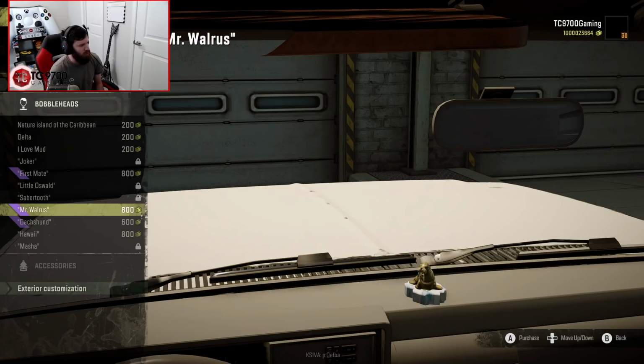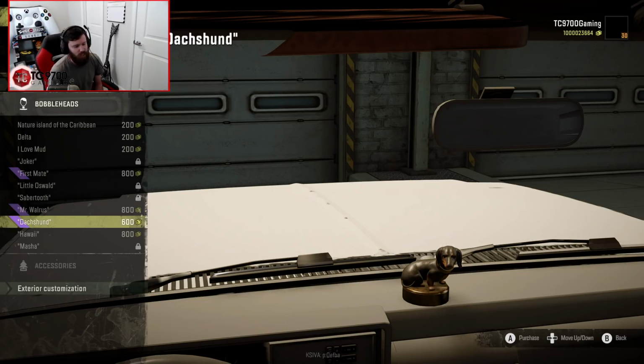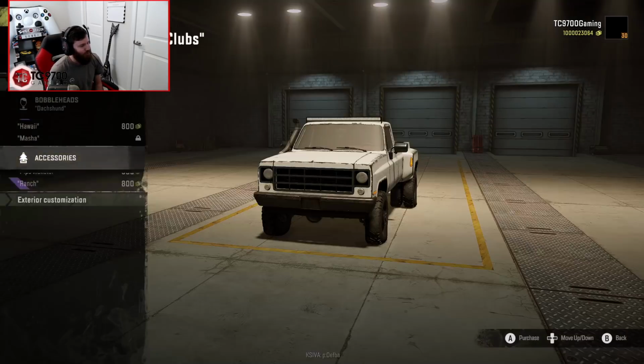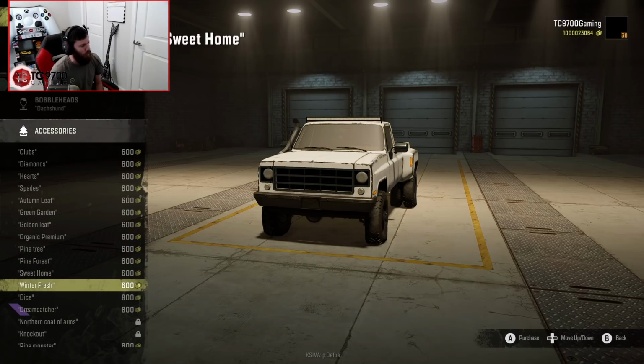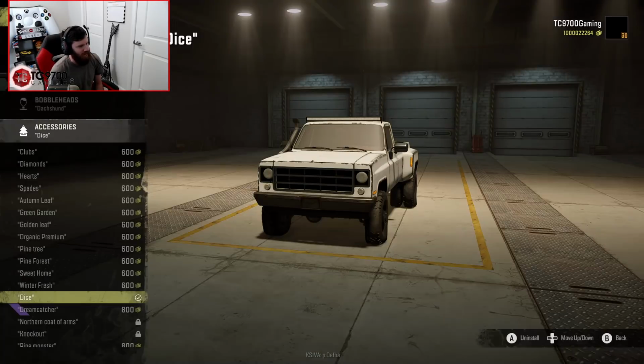Now, let's see. You could do a couple of different add-ons in here for the interior. You guys already know. We got to go with beans. I mean, hey, if that's available to us, we got to go with it. And I'm actually going to do dice. I think dice will work.